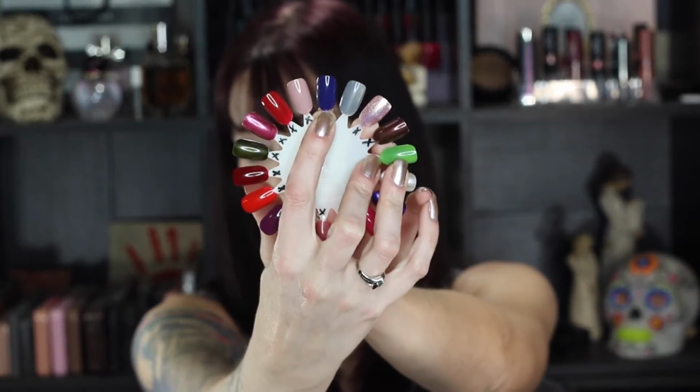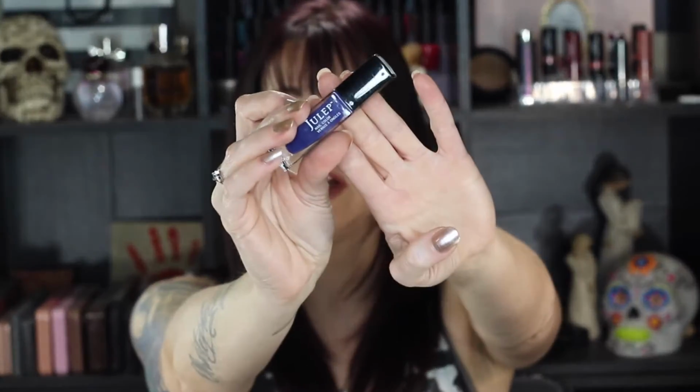I also finished up the next one on the wheel, which is this dark blue one. That was another Julep polish, and that was Julep's Octavia. Again, I had the same problem with this one that I do with the Madame Glam. There is a tiny bit in the bottom left, not enough for even a full hand of a manicure, and when I tried to drip it out, it was coming out so slow that it wasn't even worth trying to see if I could get a full manicure, so I'm calling it done.